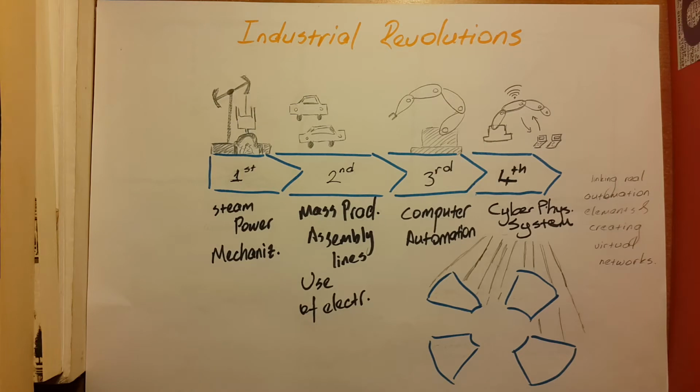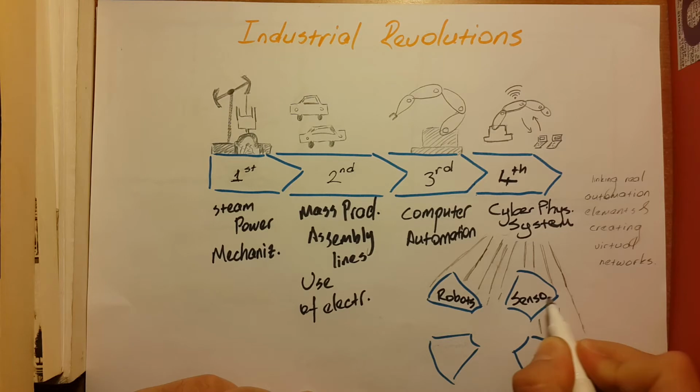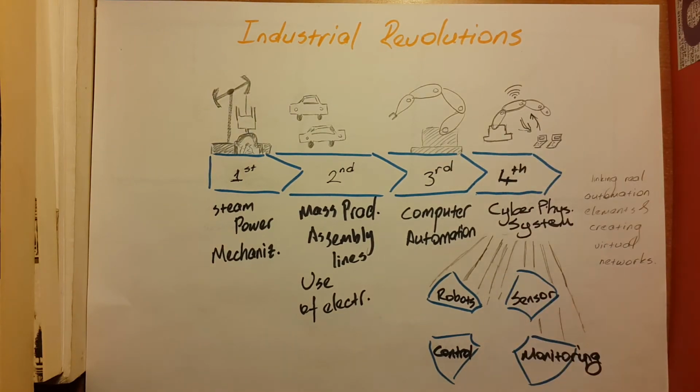Let me talk about cyber-physical systems. We can list under the cyber-physical systems concept robots, sensors, control systems, and monitoring systems. When you bring these four together, as you can guess, cyber-physical systems are basically making a virtual network that links real automation elements and it updates with the computer systems and also PLC automations that can produce and control the real-life production.